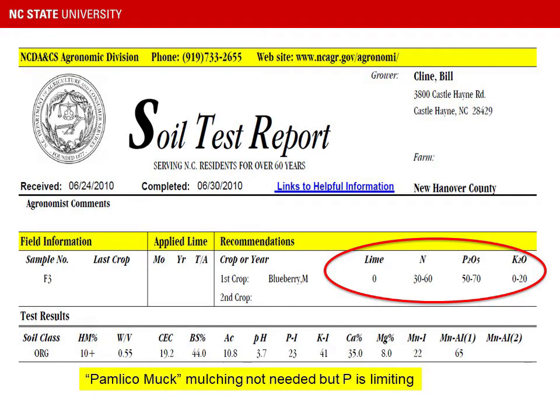From a fertility standpoint, the Pamlico muck, as you look at the bottom line on this soil test report, the humic matter is at 10+%, pH 3.7. And if you look in the red circle, the fertility recommendations are for zero lime, 30 to 60 pounds of nitrogen per acre, 50 to 70 pounds of phosphorus, and a little bit of potassium. So on these soils, very often phosphorus is the most limiting factor.